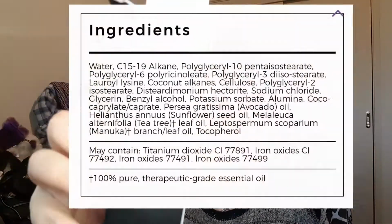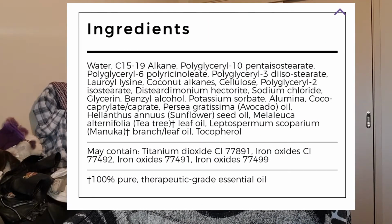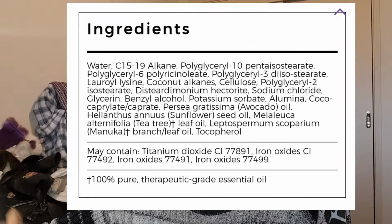Just having a look at the ingredients, and there's nothing here that would worry. I might just take a close-up picture of these ingredients and pop them up on the screen for you guys so that you can have a really good look and read for yourselves. But there you go, that's the foundation.